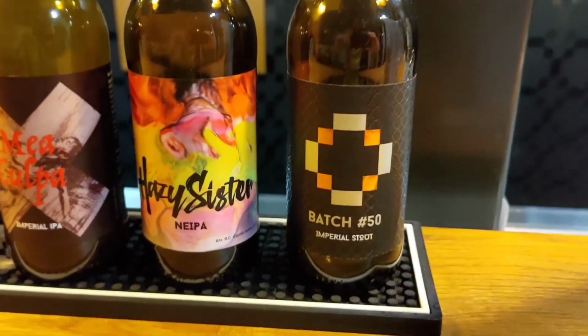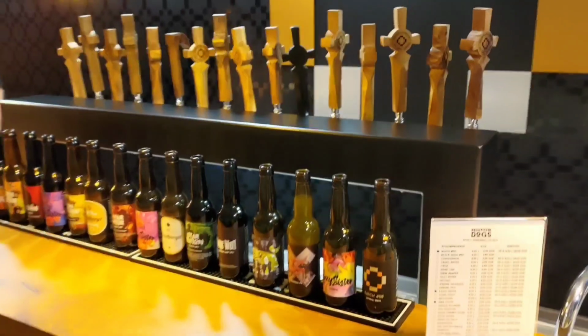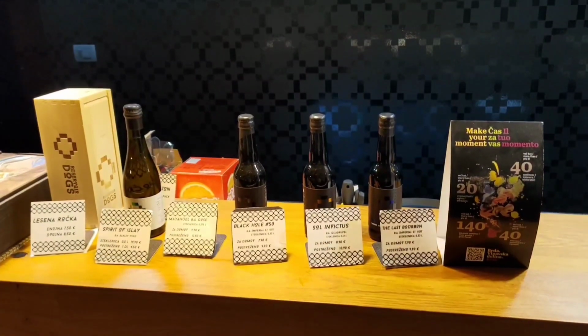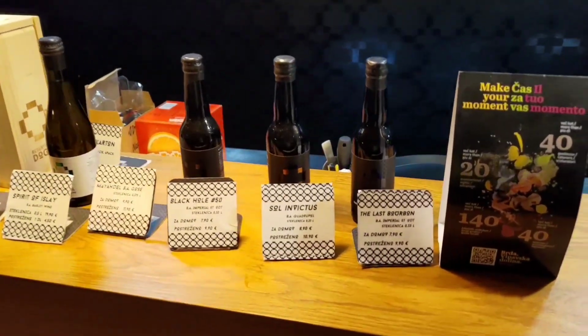This is an awesome beer, the one that I've reviewed on the channel before, but it's very nice. I like that little touch that they have here, the bottles in front of the taps. So yeah guys, another thing is that they do also have some absolute monsters on sale here at the bar.